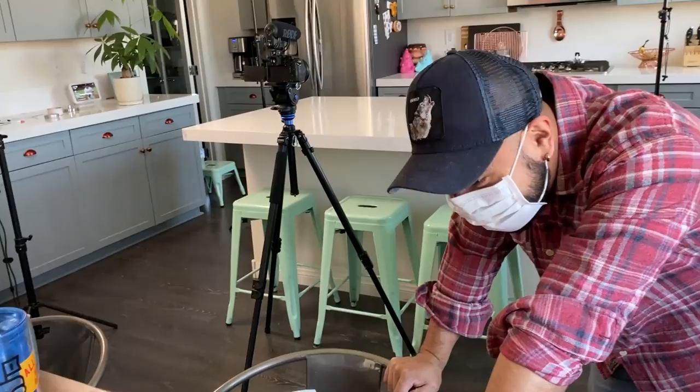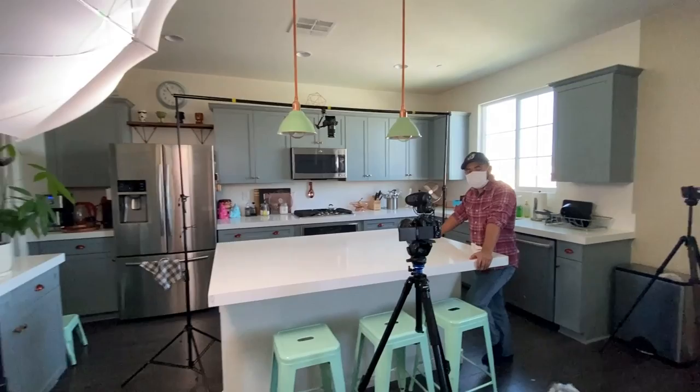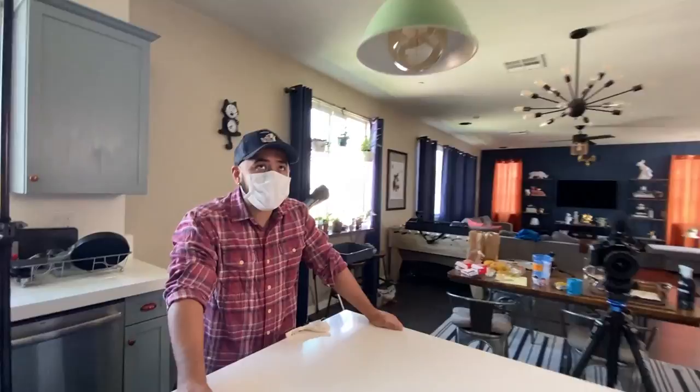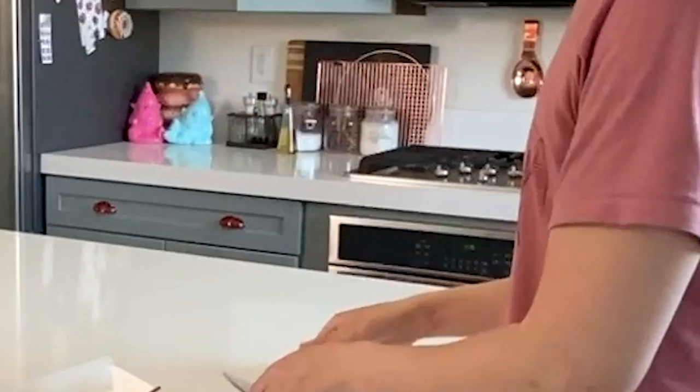Well done, McDonald's. I'm impressed. Okay, look at this setup. What are we, the Food Network? Just a little clamp thing. And we got that camera. Yeah, that's legit. Still solid though. On any Food Network show, they always have the ingredients nicely prepped and presented. This just doesn't look as nice. So, rather than cheese in a box, we're gonna do cheese on a plate.